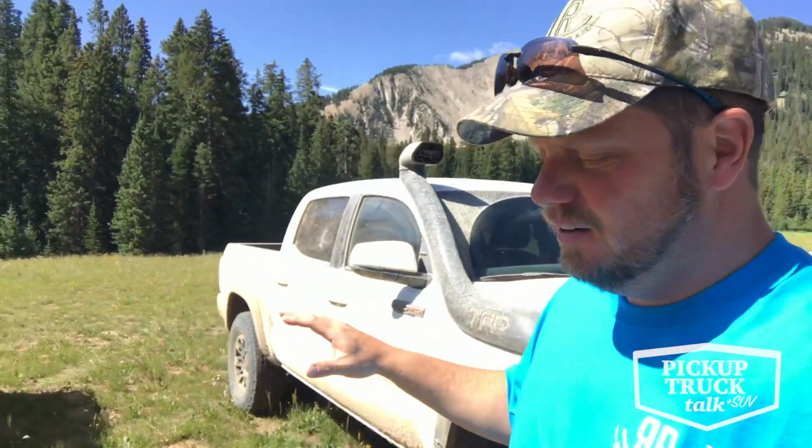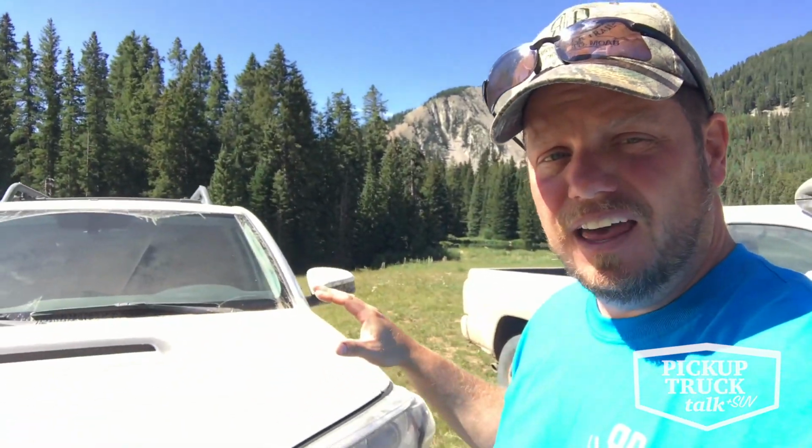Next we have the 4Runner. I've talked a little bit about this before in other videos. It's really the unsung hero of the Toyota lineup. This was redone in 2013. Older generation, it's the oldest one out of these TRD Pros.